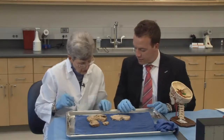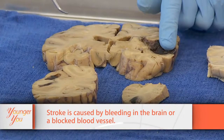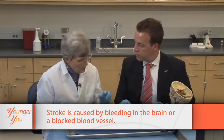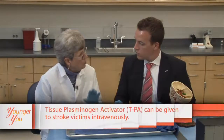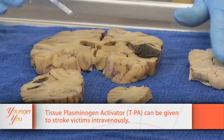Can you describe that to us real fast? Now, they aren't all like this. Some of them, you wouldn't see a blood clot. What happens is a blood vessel gets plugged up. That's called an ischemic stroke as opposed to a hemorrhagic stroke. In an ischemic stroke, if you catch them within 3 hours, they can bring them and radiologically inject something called TPA, which can dissolve, in many cases, the blood clot.